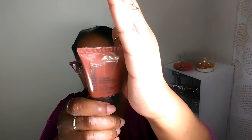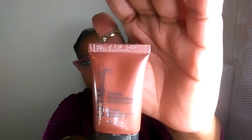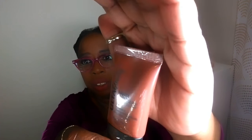I may have hauled it in a video. Let me see. Yeah, I think that looks kind of what it looks like. But I saw this and I had never seen this color before. I think there's like five different shades. I saw this. I said, oh, I have to get it. You can wear this by yourself or under or over makeup. So I'm gonna try that.